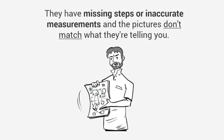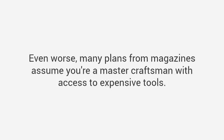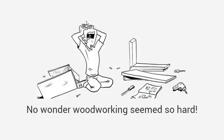They have missing steps or inaccurate measurements, and the pictures don't match what they're telling you. Their instructions leave out vital information, assuming that you are experienced enough to fill in the blanks. Even worse, many plans from magazines assume you're a master craftsman with access to expensive tools. No wonder woodworking seems so hard.